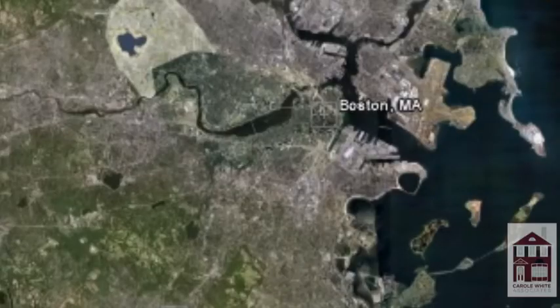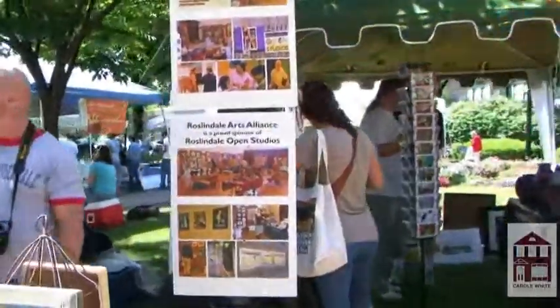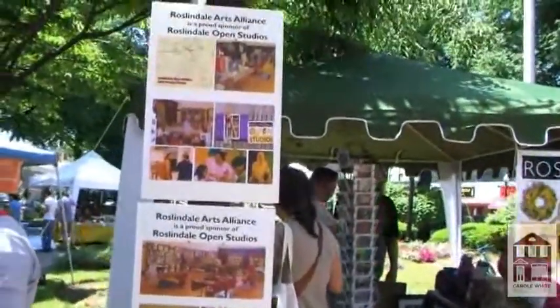Located in the southwest corner of Boston, with downtown only a few miles away, Roslindale is a neighborhood of social, racial, and ethnic diversity, all of which contribute their piece to a rich, urban, and sophisticated cultural experience.